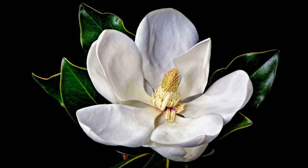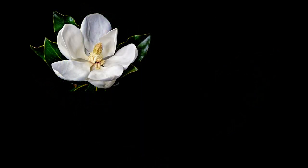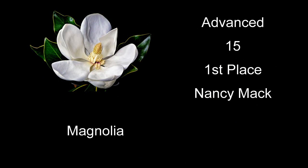And for first place in the advanced category, it's Magnolia by Nancy Mack. It's just a beautiful photograph. The detail on the flower against that stark background, the way that you've got the rings of light on the outside of the leaves, or the colored detail allows them to stand out against that background. Outstanding photograph. I've given that one a 15.